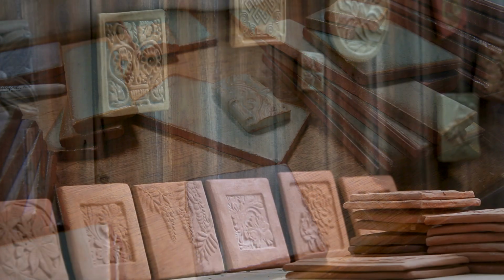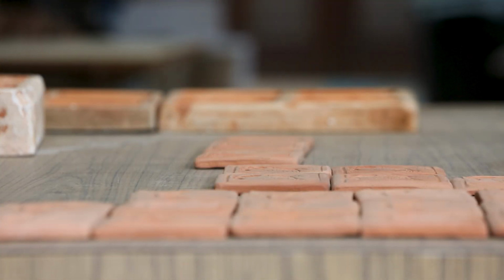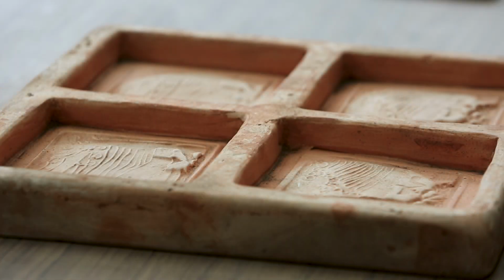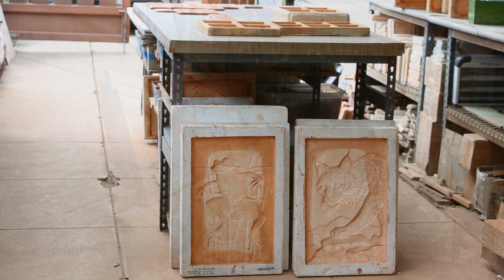I found out that most arts and crafts buildings had Batchelder fireplaces, Batchelder tiles. And when I came, people were tearing them down. I started collecting Batchelder designs by making impressions with clay on the original Batchelder designs.